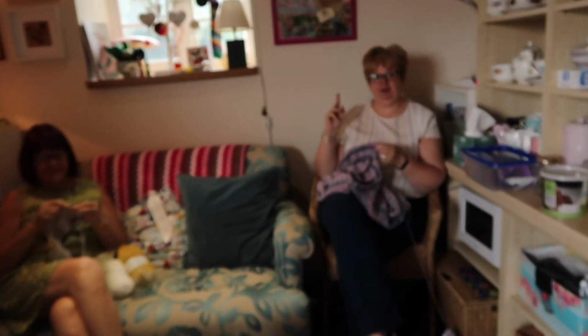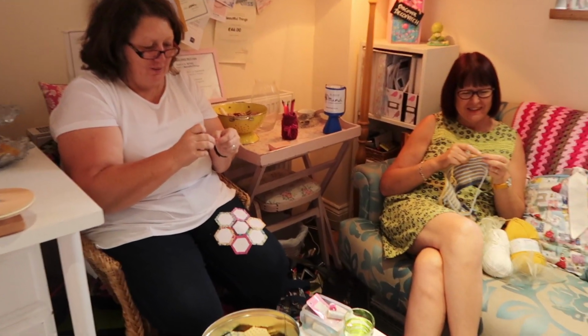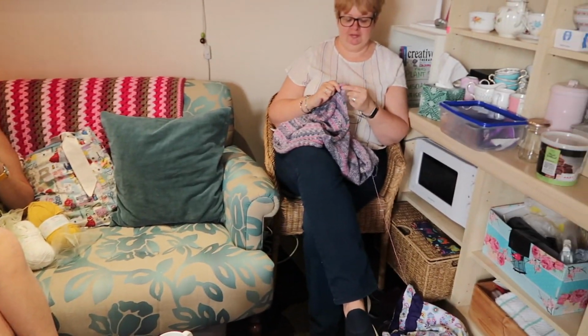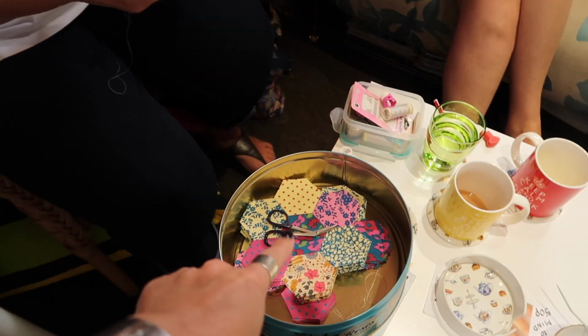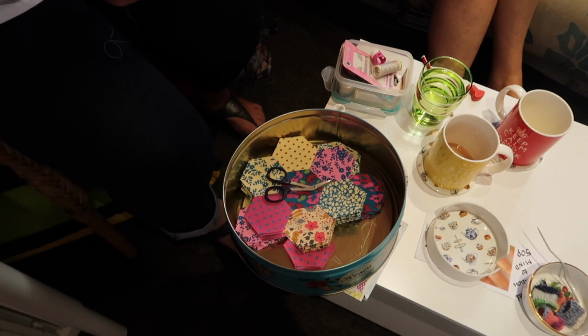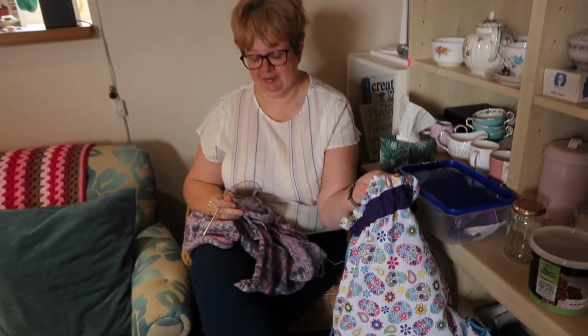Reprobates? Yes, reprobate 1, reprobate 2 and reprobate 3. All a busy crochet. No one's crocheting. We're knitting and Diane's doing some more of her lovely paper piecing. And my battery's about to die. Let me change that. And Viv is using her backpack that she made the other day as her knitting bag.